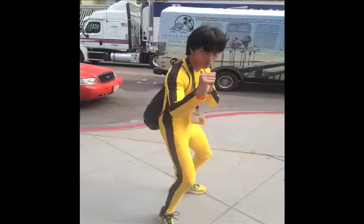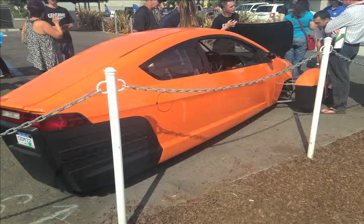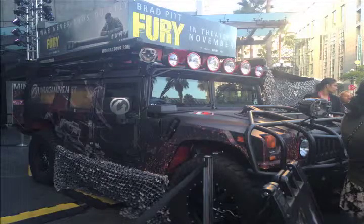Doctor Who, Bruce Lee, the iconic yellow outfit, Lady Ant-Man. This car that isn't available yet, they haven't even started production on it yet. They were showing it off as a prototype. That was fun. Then we have this truck over here. If you look closely, you'll see it's a Jurassic Park logo on it. Only it doesn't say Jurassic Park, it says Jurassic World because of the new movie, Jurassic World. It's not out yet, it'll be out soon. Then we have this truck, it might be affiliated with the Brad Pitt movie Fury that comes out this year. But they had a video game on display on the other side of the truck. I think the truck is affiliated with that game, Walking Dead.